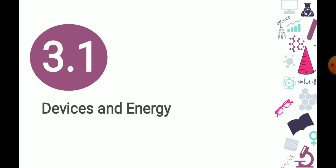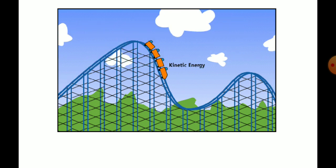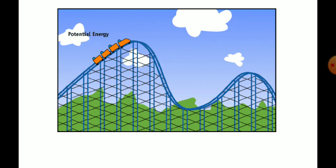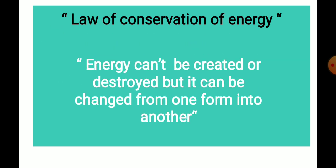Our session for today is about Concept 3.1 Devices and Energy. As we said in the last semester, we have the potential energy here in the hill and it changes into kinetic energy. So from this information, we said that energy can be transferred from one form into another. From this information, we can get the definition of the law of conservation of energy. Energy can't be created or destroyed, but it can be changed from one form into another.